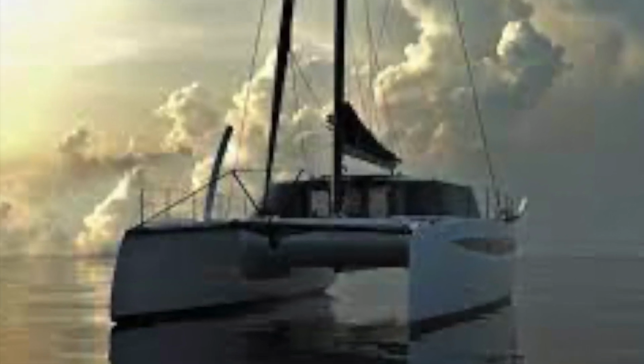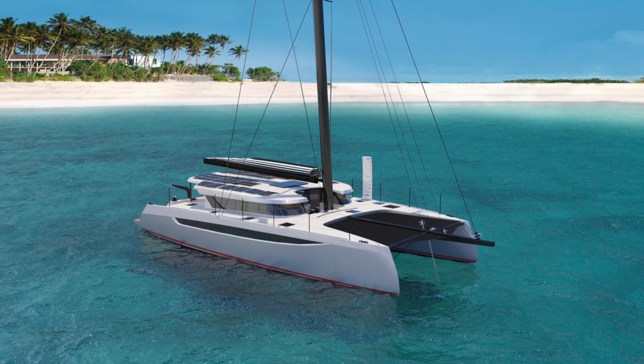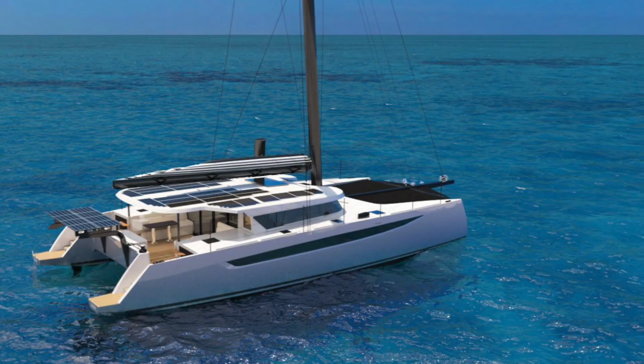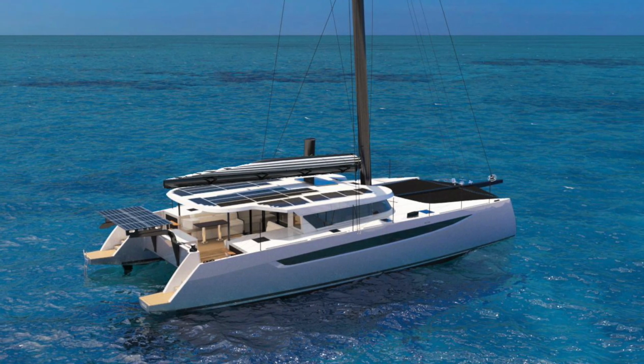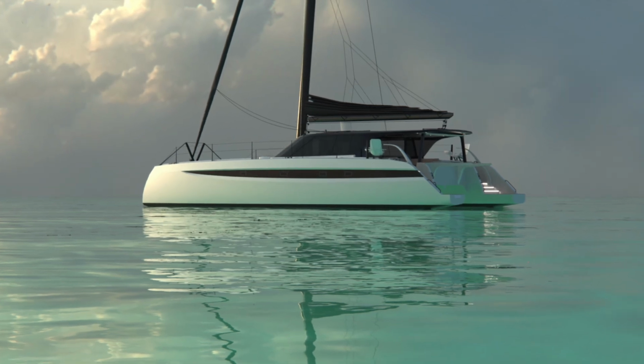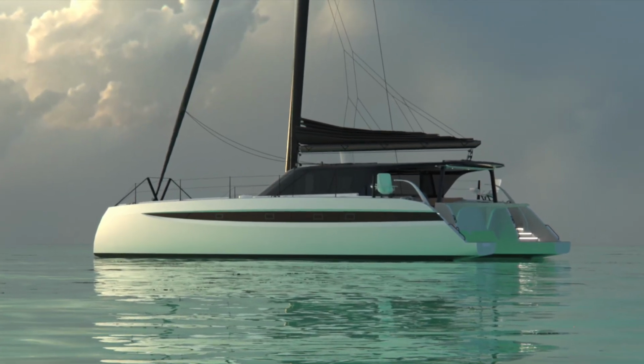Looking at the bow here, you can see huge bridge clearance there. Your boom is nice and low. You're going to get maximum sail area. You've got huge solar capacity on the cabin roof and a beautiful carbon longeron.